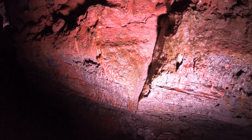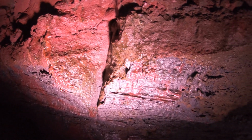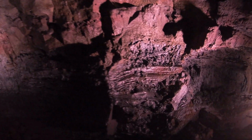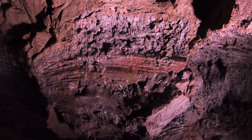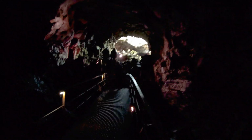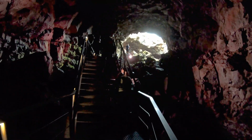Closer sections here, you can see the walls. Come down here. We're coming back to the opening at the top, and we're on the catwalk here. So there's the opening where we have some light now.